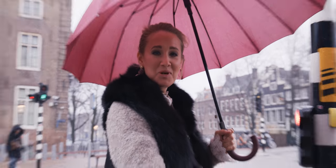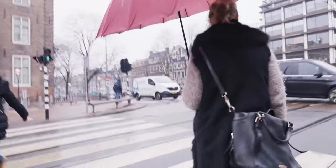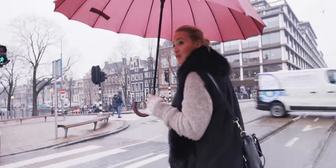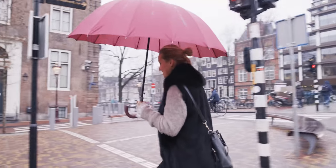Welcome to Amsterdam. We're on the way to Sony. Of course, the weather is sunny and 30 degrees, as usual in Amsterdam.